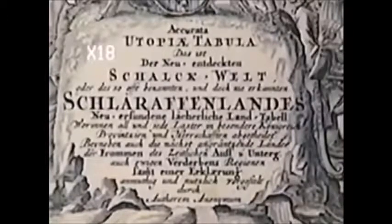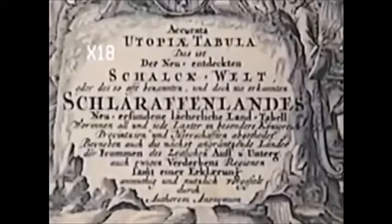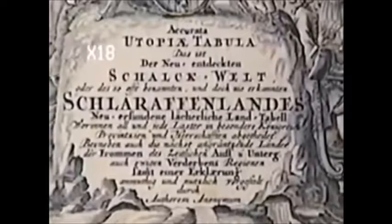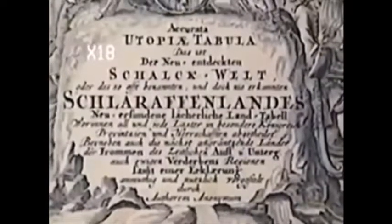This land was often spoken of, but never actually located. Also makes a comment that this ridiculous fantasy land supposedly is composed of many kingdoms which have all the different vices of life within them. And that this map was delivered by anonymous authors. The Schlaraffenland, often spoken of, but never located, or nobody knows where it is.